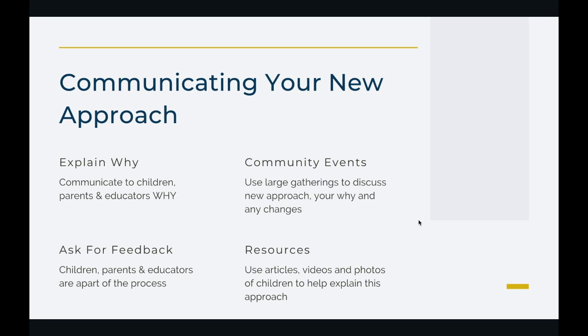Now, when it comes to community events, such as your open houses, or sometimes people have art exhibits and stuff, use these large gatherings to discuss the new approach and explain why you want to do it and any changes that have been happening. So that just opens up an opportunity for dialogue as well, and to build those connections with all those protagonists in your center, the children and the parents as well.